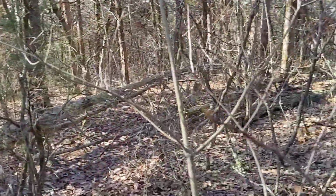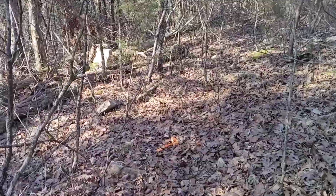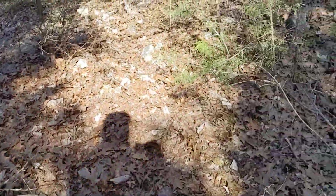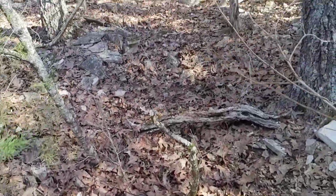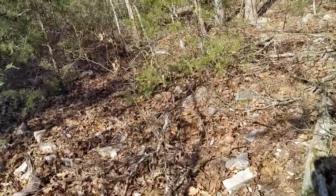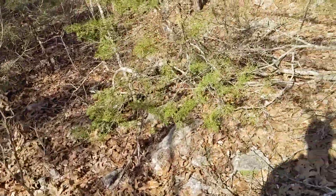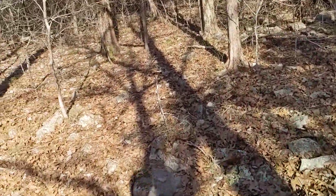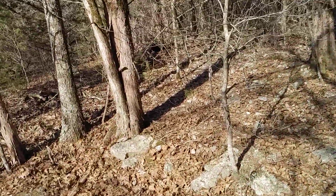More orange flagging. There's some on the ground. So well marked as far as this southern property line goes. Lots of flagging out here, to give you an idea where that's at.